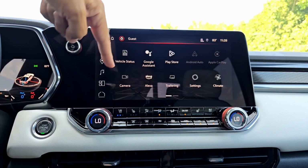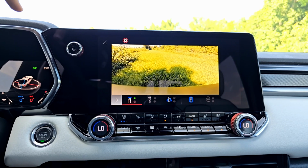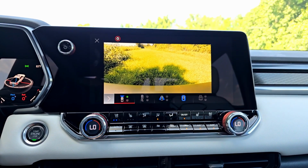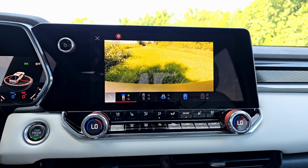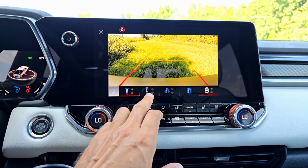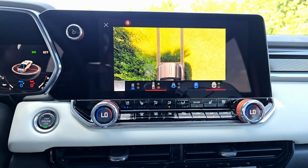but we have Android Auto, Apple CarPlay, camera. Let's see what the camera looks like. All right, so this is our front view camera. We also have the under vehicle cameras. You can see, if I put it in drive, let's see if that's going to give us, no, this is just the trajectory lines.